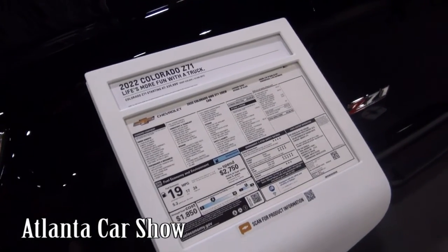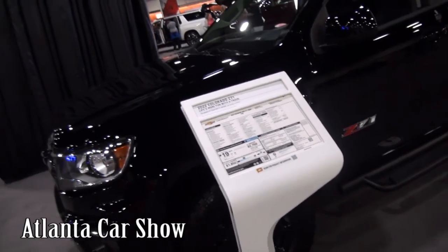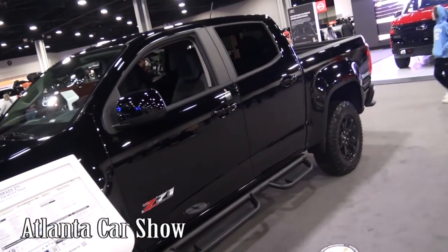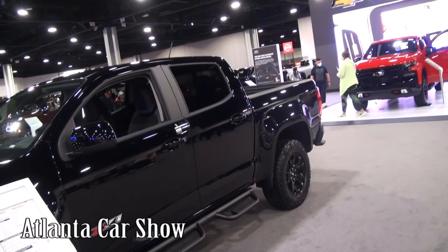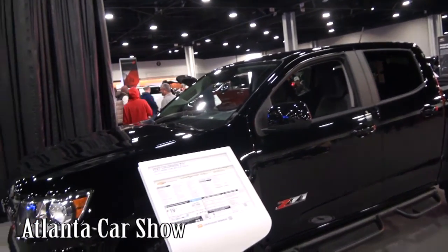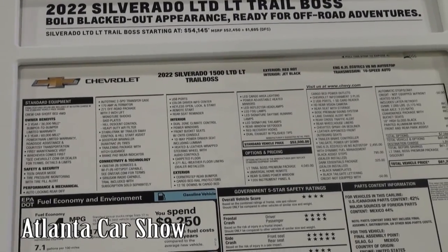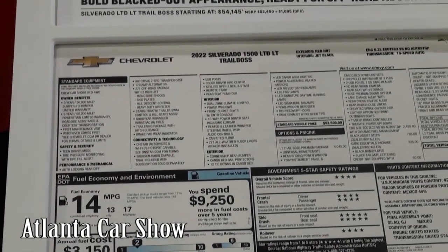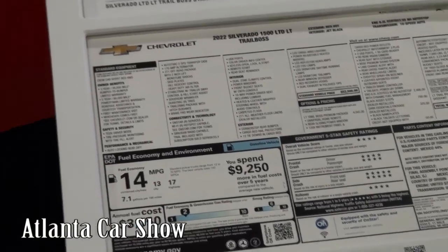This is the Chevy Colorado. It's got a combined 19 miles per gallon. At today's prices, it costs you something to drive this vehicle. At 19 miles a gallon, at today's price of $4.25, it's probably about 25 cents per mile to drive it. This is the LTD, and oh my goodness, it gets 14 miles a gallon. That would probably cost you 32, 33 cents a mile to drive this one at today's prices.